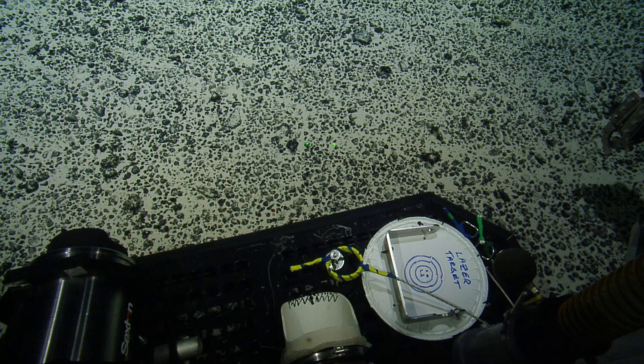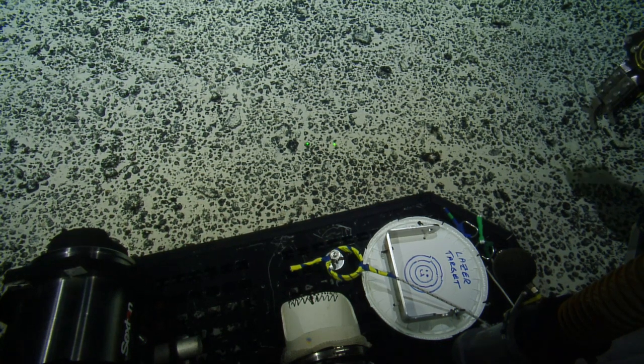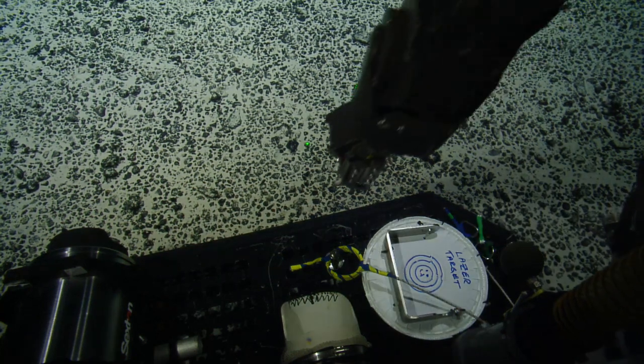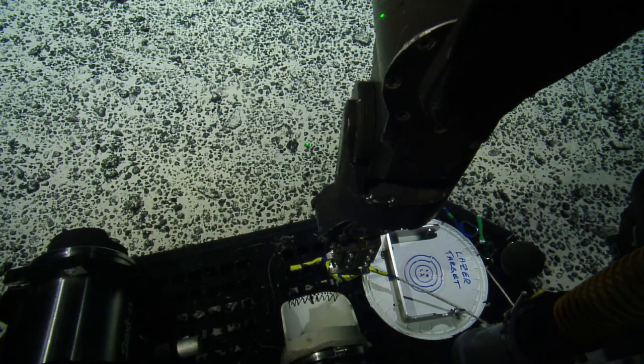Cool. Oh, the scoop? Are you going to lick it when it gets up here? I wish it had a handle on it. Depends how many we get. Probably not all of them. Are we taking a scoop? Yeah. Not a core? Not a core.